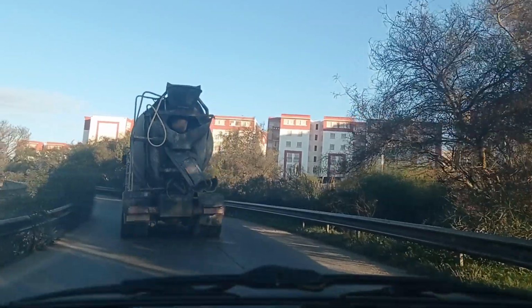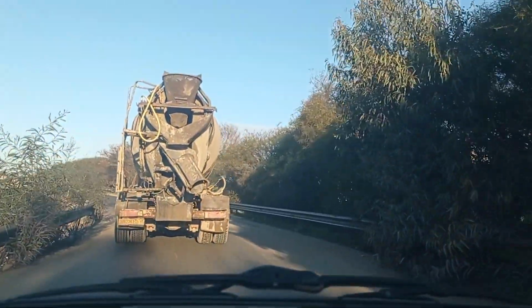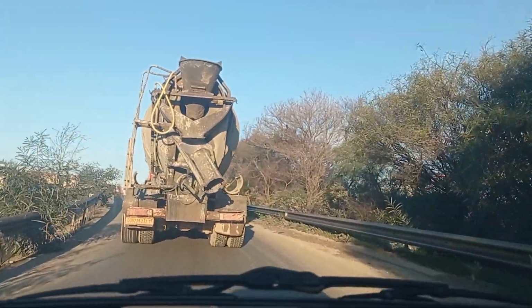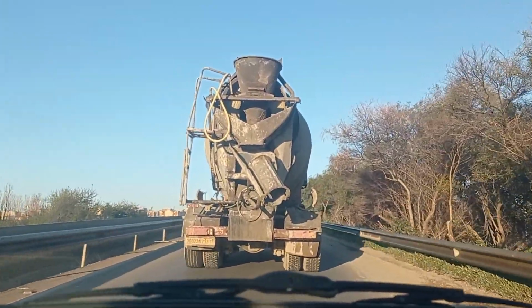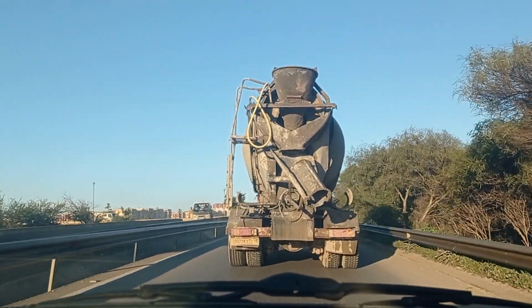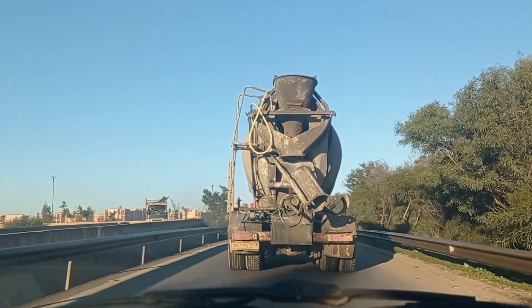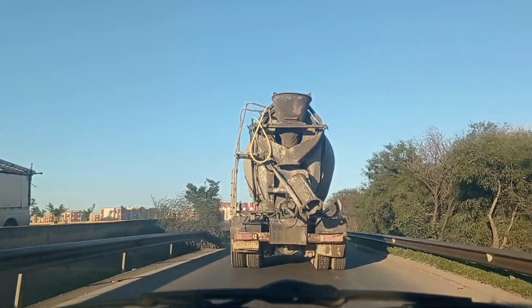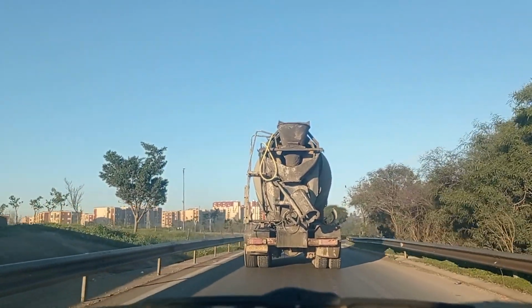because it's very dangerous to drive too close behind a truck or a big vehicle, and even a small vehicle. You could crash into it. Normally, I should leave a distance of 35 meters between my car and this truck. 35 meters? That's a lot. Yes, but this is when we are driving on a very fast motorway.